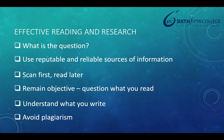And remember to reference your sources. Wherever you've used information from a book or a magazine or a website, you must credit the original work by citing it. In the STEM department at the college, for example, we use the Harvard style of referencing. And again, in the accompanying document to this video, you can find out more information about how to do that.